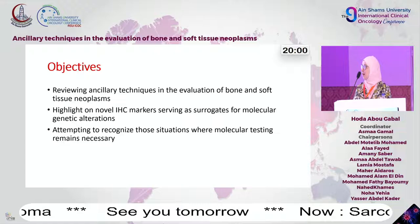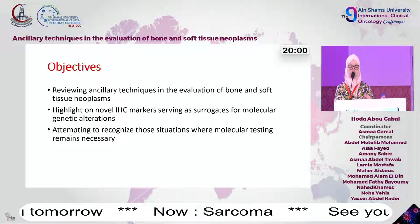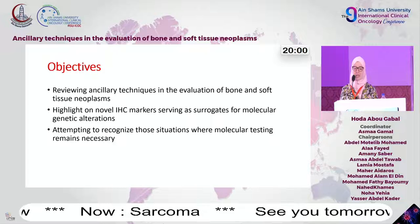Our objective today, dedicating this talk to reviewing ancillary techniques in the evaluation of bone and soft tissue neoplasm, is highlighting novel immunohistochemical markers serving as surrogates for molecular genetic alterations, attempting to recognize those situations where molecular testing remains necessary.